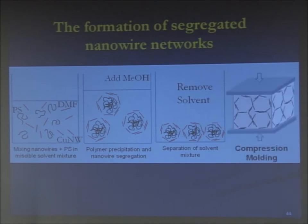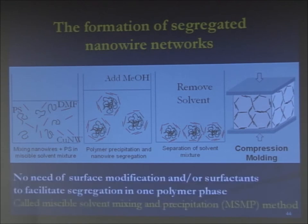And finally, we can take that and add it with other pure polymer and do compression molding and get a structure that might have some good network properties. We call this the MSMP method, or miscible solvent mixing and precipitation. And the nice thing about this is we don't need to do anything special to the polymer. We're actually using the process to create a structure.